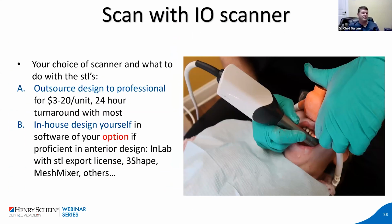Scan with the scanner. It's your choice of scanner what to do with the STLs. You can outsource the design to a professional for $3 to $20, as high as $50 per unit, but they generally run $5, $7, $10 a unit. 24-hour turnaround with most.